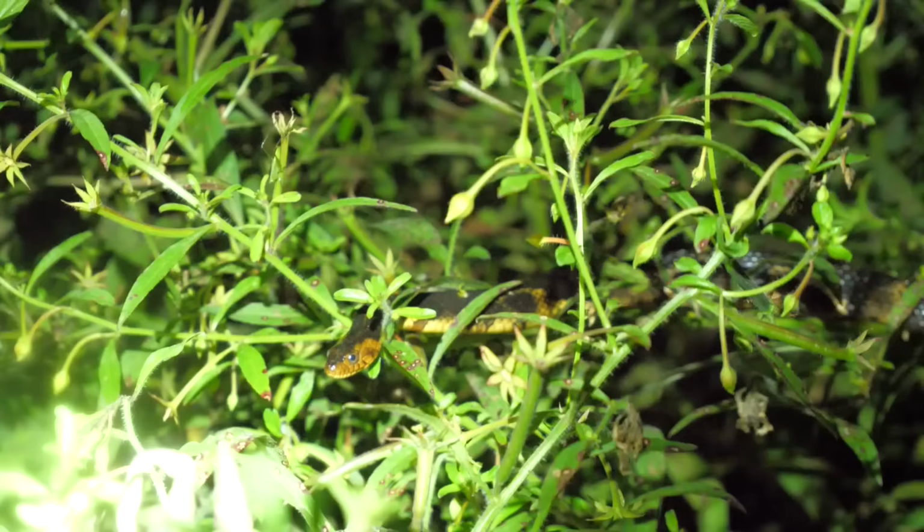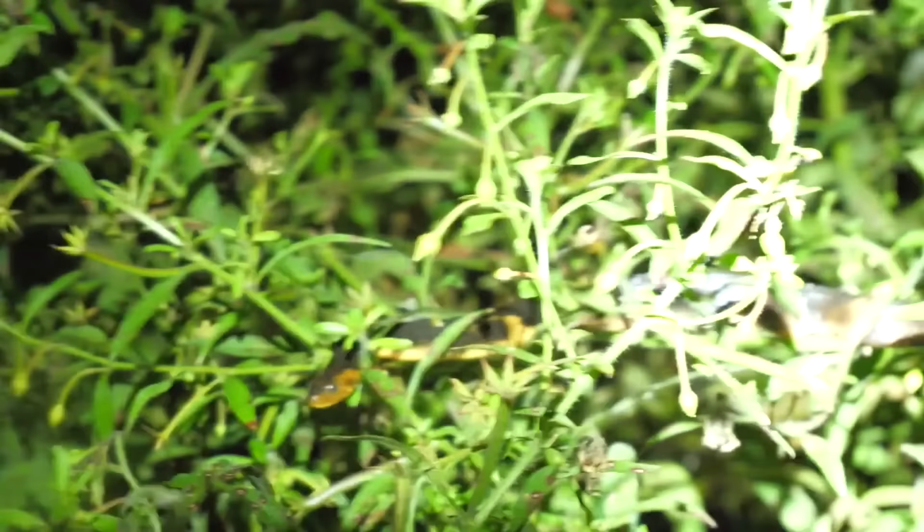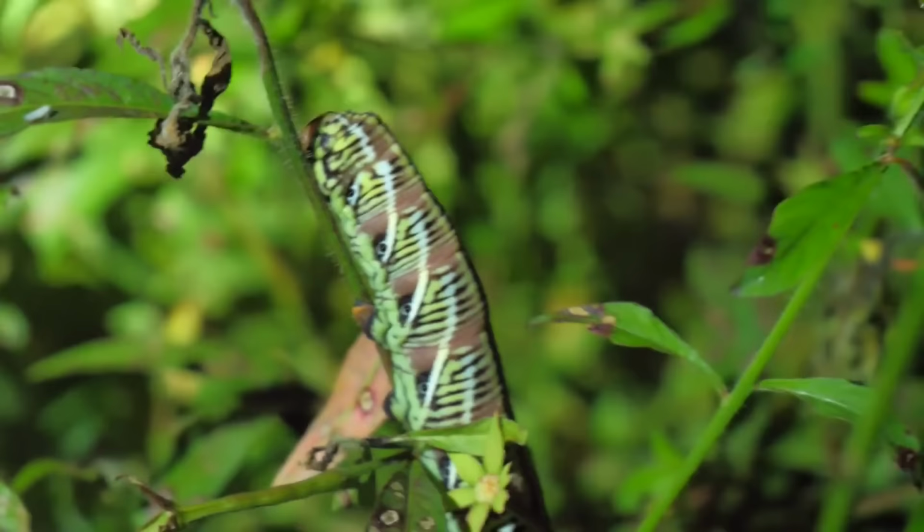Look right in the middle of the screen, guys. There is a beautiful little broad-banded water snake hanging out in this grass mat. Maybe he won't get scared. If he does, then we have another cool creature. Let me show you this guy. Look at this big old guy. This is a monster. Banded sphinx moth caterpillar. Beautiful colors. He's huge. These guys turn into beautiful moths. So much life out here tonight.